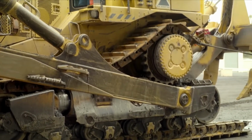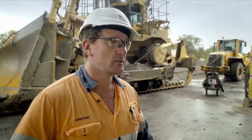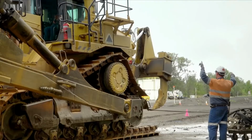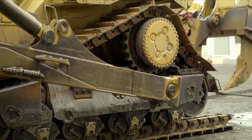You could have, say, 20 to 30 tonne worth of straining force on that cable. So if it was to break, there would be significant damage to equipment and people as well if they're in the firing line of it. It's a job you have to take seriously and be careful with.